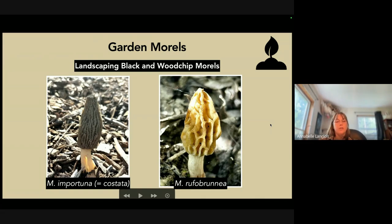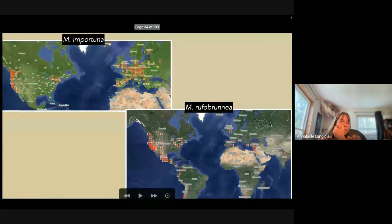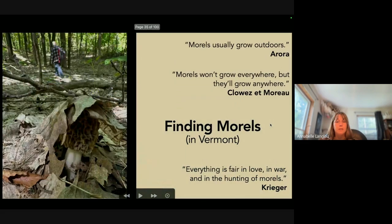We have Morchella importuna and Morchella rufobrunea, so the landscape morel, or black morel, and the woodchip morel. They are international. The yellows and the blacks were endemic to where you were. So if you're in Europe, you have your species. If you're in the East, you have your species. And if you're in the West, they're different species. These garden morels are the same everywhere in the world. They travel very differently. But you don't find them in the East much. They're really going to be out West.